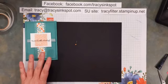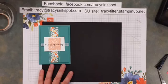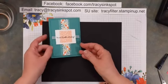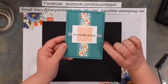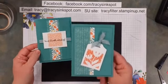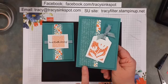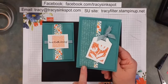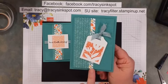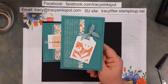Now, first I'll show you the stepped up version of this. I used the exact same pieces. So I do have the same pieces of designer series paper. I have the same background piece, and I changed up the focal point a little bit. So what I did was I took, you can see the focus is mostly on that larger piece of the jade designer series paper, and there's just a tiny little bit of the other flower peeking out. I went ahead and used my jade ribbon on the top of the tag.